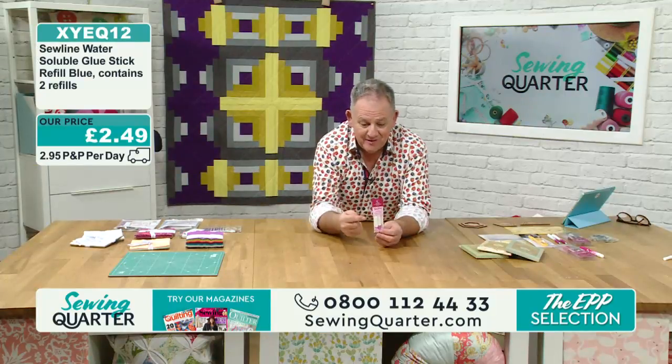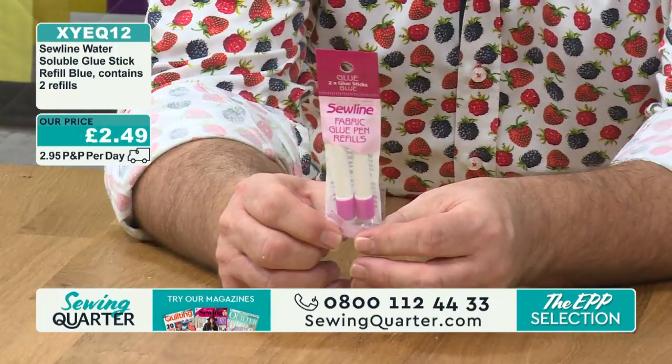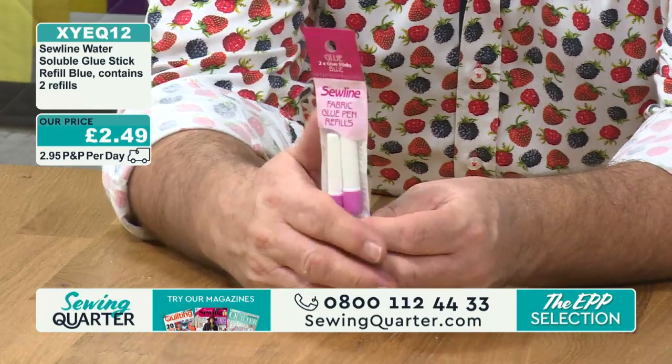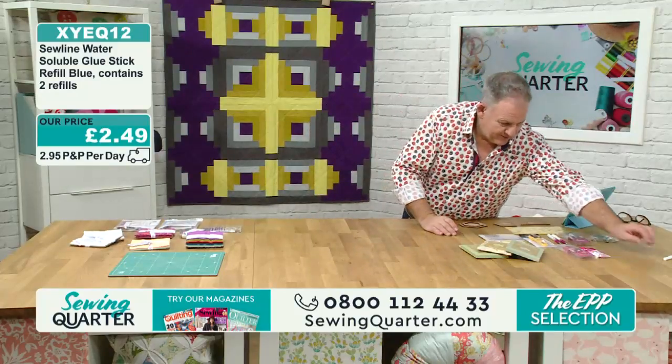Anyway, refills are £2.49. You get two for £2.49. These are blue, but they dry clear, as I said. Okay, that's my glue pen, first of all, then.